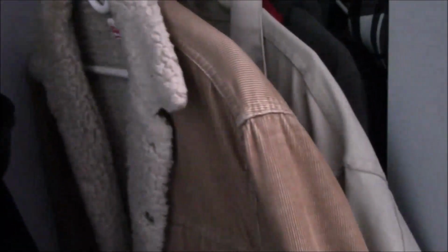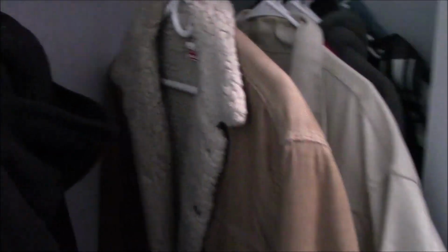This is kind of what started the whole trend for these jackets. My husband has had this since high school. No joke. And it has lasted forever. And then he has this one. This is his lighter coat. Then he has this one. And he has this one. And he has 2 more somewhere.